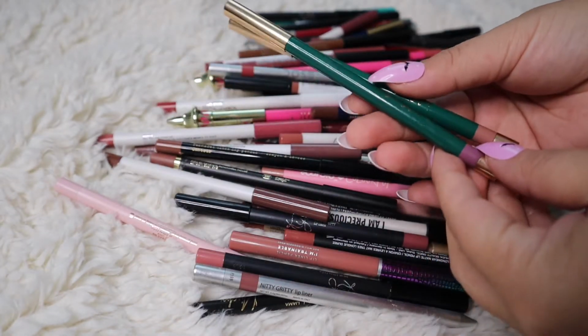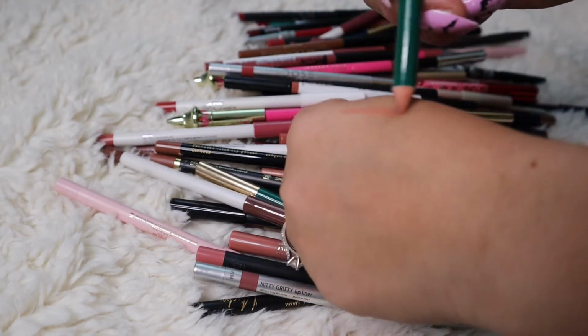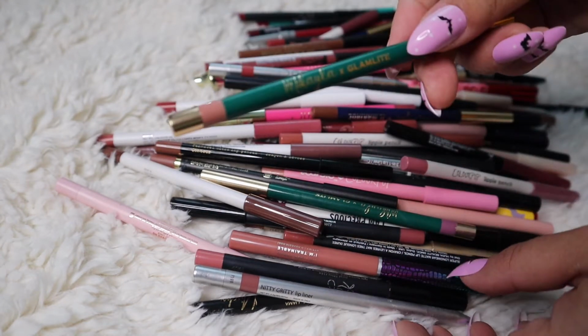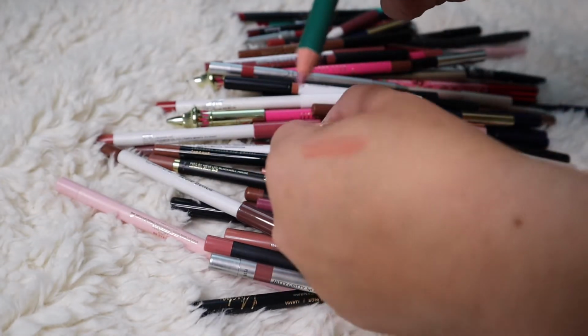Okay, so these here are from the Michaela collection. This one here is like concealer lips. It is not a shade that I like, so I'm gonna get rid of this. I know I just got this, but that sucks. What was the other one? This one I think is a mauve-y. I haven't even used it, so I'm gonna try this.